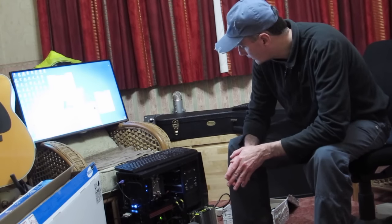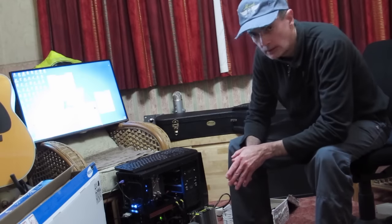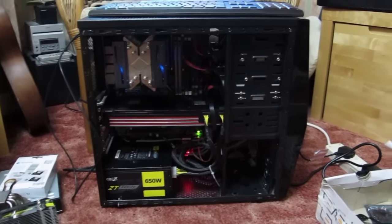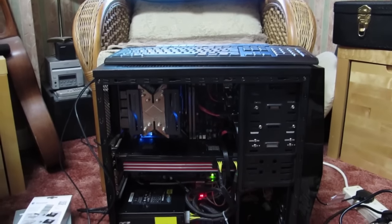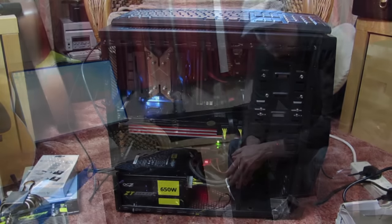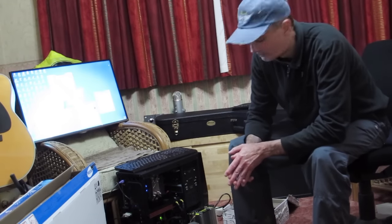I've been mucking about with a bunch of bits I got off eBay essentially. Fairly old school. This is a Socket 775 PC. It's making a heck of a racket at the minute. I think that's the power supply. I think it's a fairly good power supply. It's a modular power supply, but it's making a bit of a noise, so if that's doing my head in too much, I might have to replace that eventually.